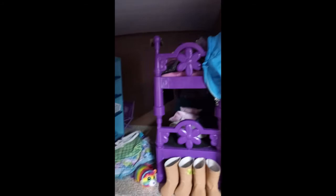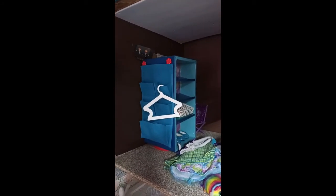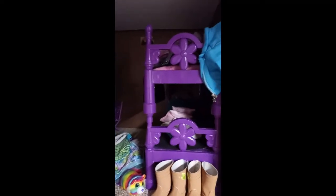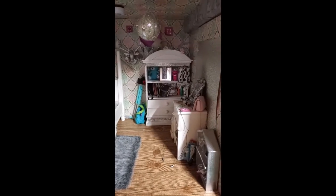This is the twins' room. This is Ashlyn and Aspen's room. I haven't done a lot in here yet. I'm kind of still moving their stuff in. I just wanted everything to match. So this will be all decked out, and I'm going to do the walls and stuff. I haven't got to that yet. Then we have Rowan's room.